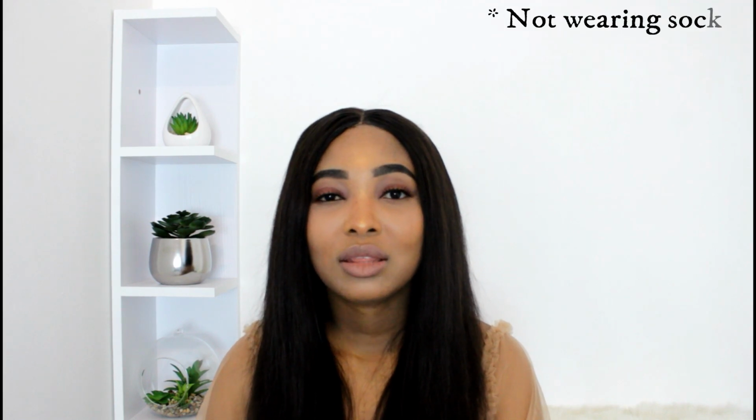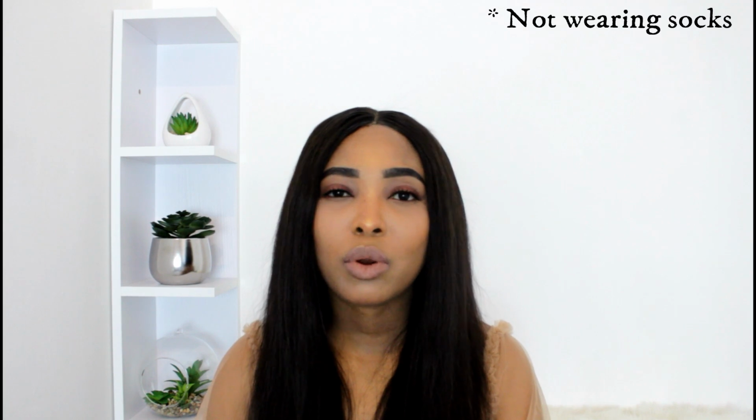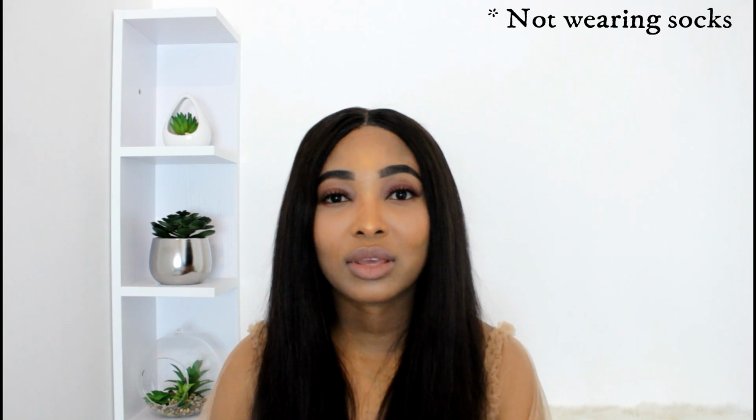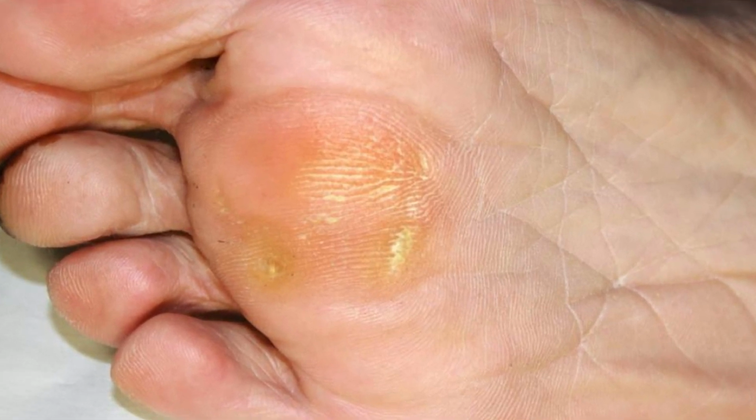Firstly, I need to make you aware of the causes of callus feet so that if you're a victim of this, you don't do this again, or if you've never done this before, you can be aware not to do them at all. Now, the first thing is not wearing socks. That is the first cause that comes to mind. If you're not wearing socks with your shoes, your kickers, and you put your feet in just like that and go for a run or a walk, it increases the friction on your feet and with time it hardens that area and builds up calluses.